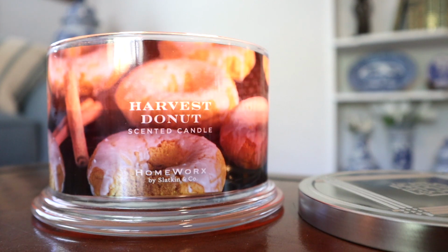Hey guys, I'm back with another candle review, and this time around for the 18-ounce 4-wick Harvest Donut Candle from HomeWorx by Slatkin & Co. I did indeed purchase this candle myself on HomeWorx.shop. The notes on this read fresh pumpkin, donut accord, ginger, and clove.